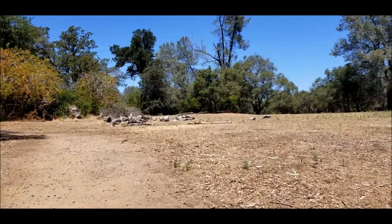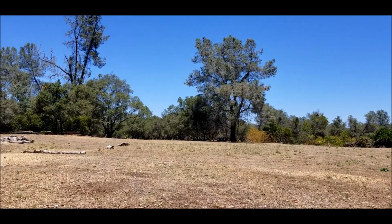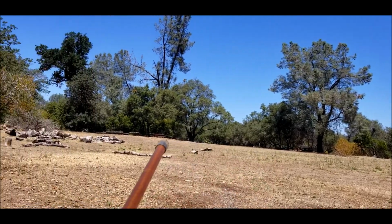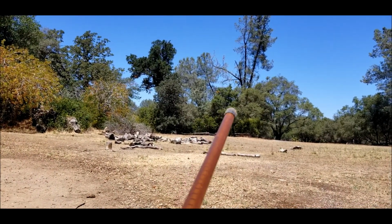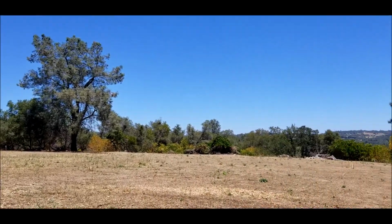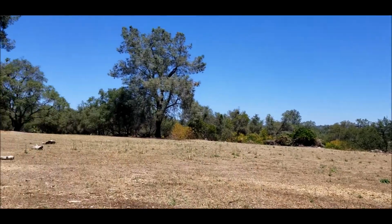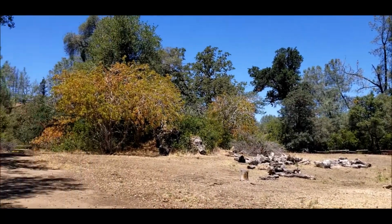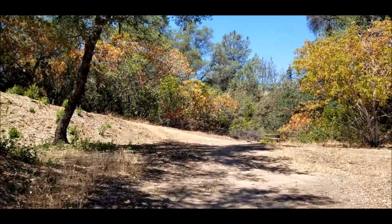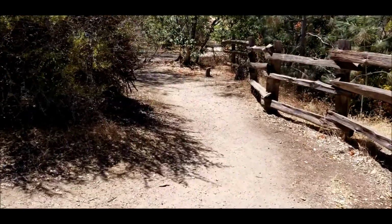Oh, there's picnic tables. There's a picnic table over there too. Can you see him? There's a couple, at least one over there, maybe two. Oh, I think there's two. Lots of nice scenery, a view of Penryn and the general vicinity. That might be a marker. Let's go see.